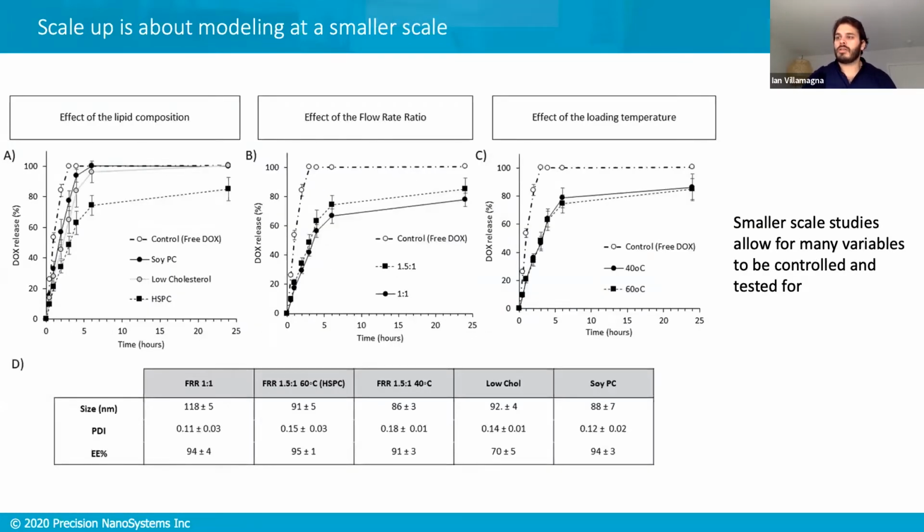Again, here they looked at Doxorubicin Release. And so I think this is a key component of this here. If we're making liposomes at a small scale, but they don't actually release that drug and enable that drug to work, then there's really no point in moving forward with looking at the constructs in a scale-up method.